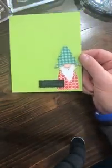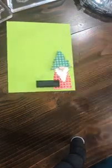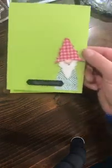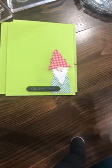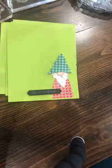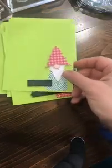This gnome, he's adorable. I figured, because we don't have any gnome stamp sets, that I could make gnomes using our tree punch. So here's a bunch of ones. I was using just some of my retired paper for his little body. For the body, I just made my own little template and cut a little piece. It wasn't too hard to make that. But isn't he so cute?